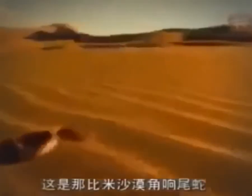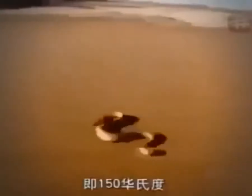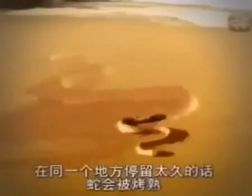In an environment like this, creatures need to be highly specialized. This is the Namib Sidewinder, very much at home in this hostile place. For a snake, crawling over loose ground requires a peculiar method of locomotion called sidewinding. In this way, it keeps up a reasonable pace over the burning hot sand. The surface temperature can reach a blistering 65 degrees Celsius or 150 degrees Fahrenheit. Too long in one place, and the snake will cook.